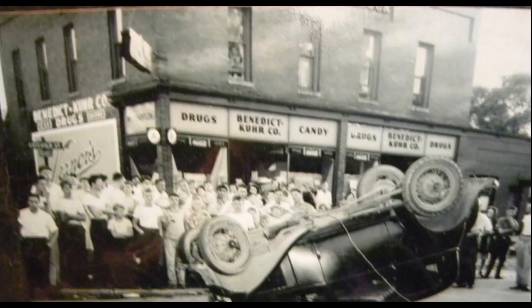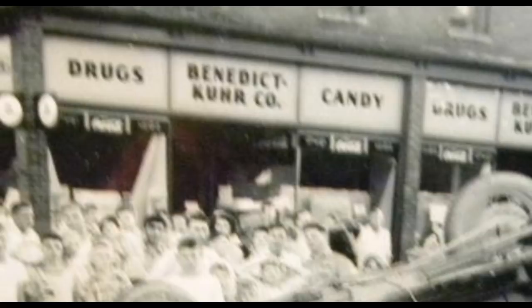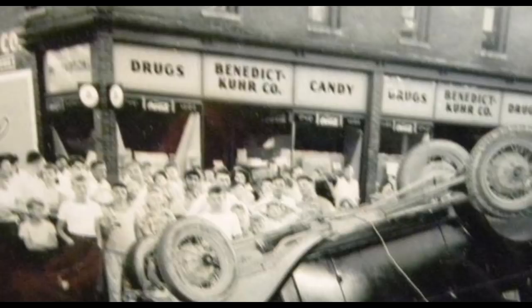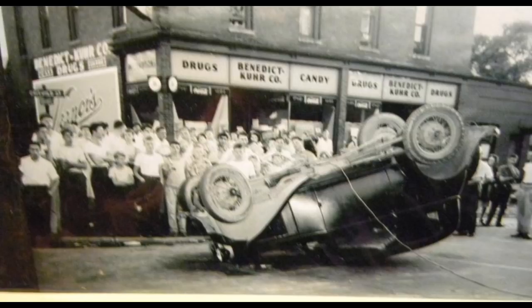It's a shame that we have to see an accident in order to get a picture of the drugstore, but like so many photographs, the history's in the background. And this gives us a good idea what that drugstore looked like. This was the Benedict Kerr Company, and later on, about the 60s, it became just the Kerr Drugstore. Years before this, all the way back into the early 1900s, it was still a drugstore. And we don't have a photograph of that, but we have one of the medicine bottles that was provided by this drugstore and contributed by Fred Feldhaus.